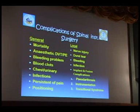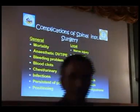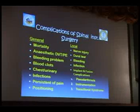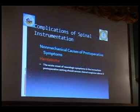These complications can be divided into general complications, which can occur in any spinal surgery, and local ones, like nerve injury, dural tear, bleeding, infection, implant failure and fusion, pseudoarthrosis, instrumentation, and transitional syndrome.